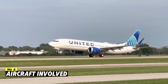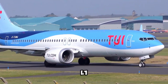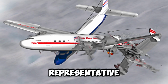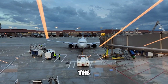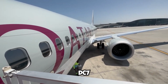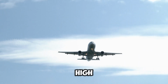Number 6. Aircraft involved. A United Airlines Douglas DC-7 and a Trans World Airlines Lockheed L-1049 Super Constellation, 2 aircraft representative of commercial aviation in the middle of the 20th century, were involved in this terrible incident. One of the fastest piston-engine airliners of its era, the Douglas DC-7 was first introduced in 1953 and was renowned for its ability to travel great distances at high speeds of up to 350 knots.